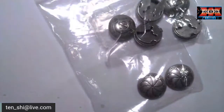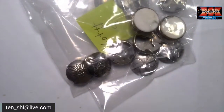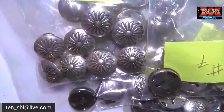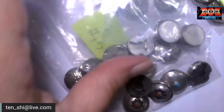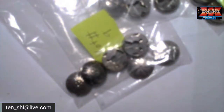So Lily had fun separating every one of these buttons and putting them in every one of these bags. And if nobody's interested in the lot, I can sell them individually, but they'll go at $5 per button. Except for these, since they're not sterling, they might even be a giveaway to somebody when I mail stuff out. But that's what I got.